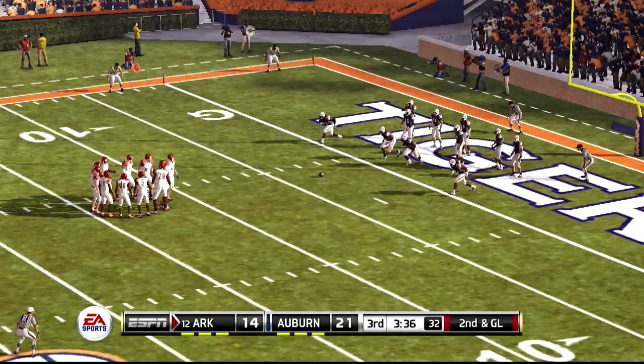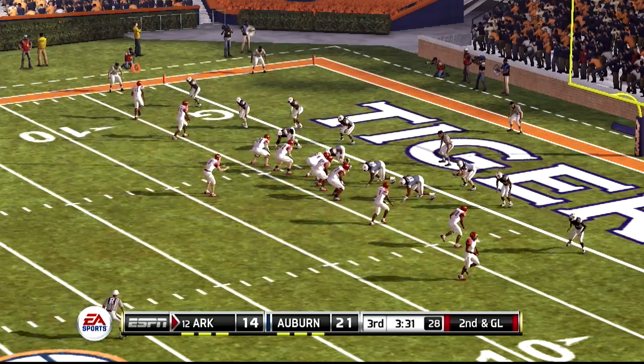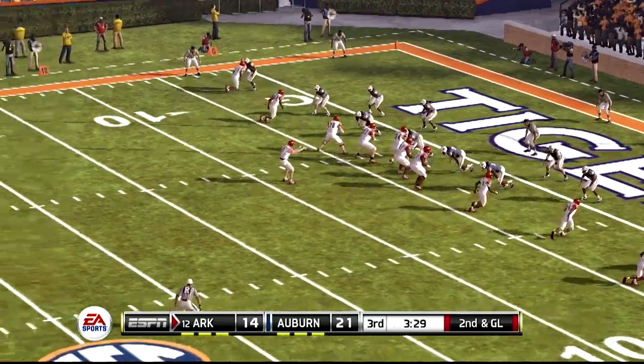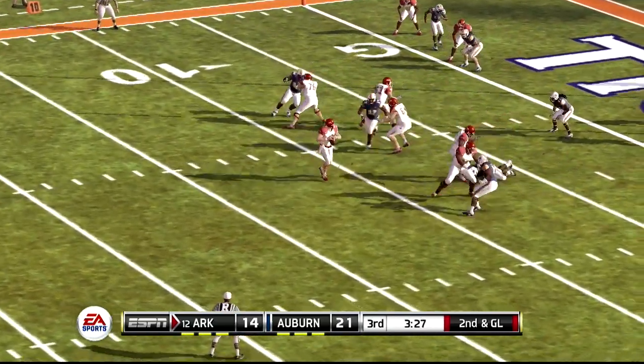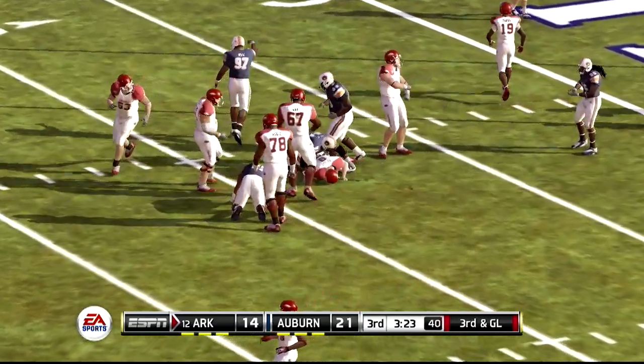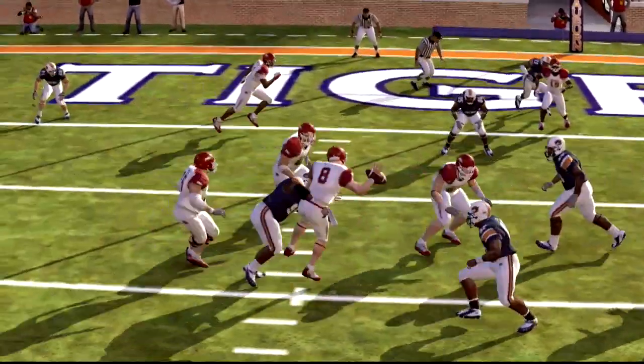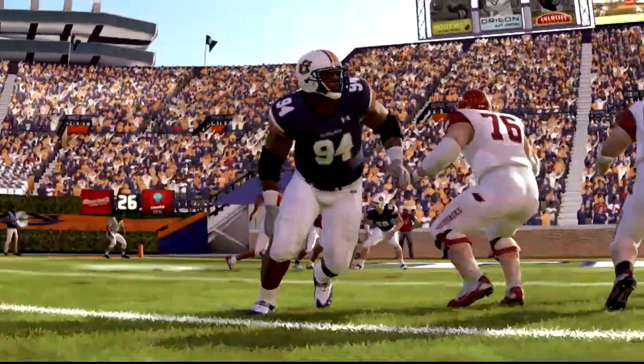We've got second and goal. This is the eighth play of this drive. The quarterback in the gun. Empty backfield. Five wide receivers in the formation. Daly steps back to pass. Steps up in the pocket and sacked. He has one job on passing situations. Get to the quarterback. And he did that job very, very well on that play.